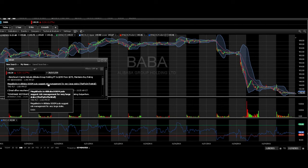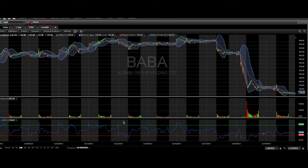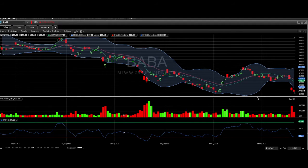And everybody thinks they're in doom, they're going to go out of business. This is when you want to be buying these companies. You want to be buying them when they're at the lows. I just want to always reinforce that, especially if you're going to be a dip buy player. But just keep in mind, major support here around the 140. Major support. So when am I going to look to buy? On the new low.